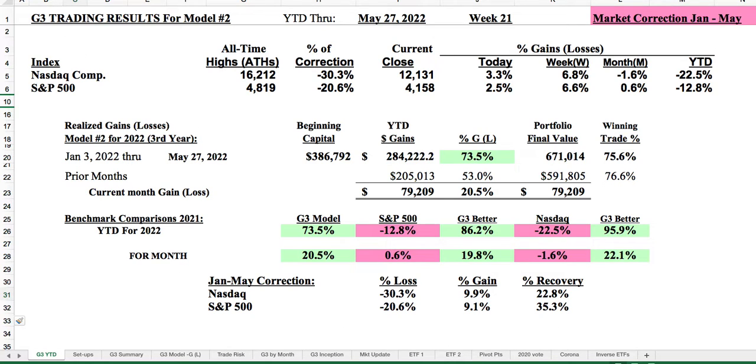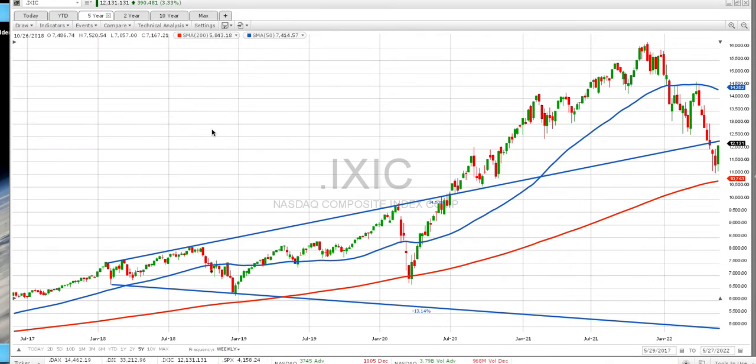Okay, let's take a look at some charts. This is a mountain chart, if you will, showing the NASDAQ Composite Index, showing the megaphone chart that I identified back in January of 2018. And you can see where we went up, and now we're coming down the right side of the mountain.